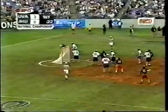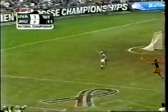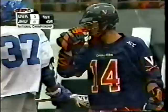When you talked about A.J. Shannon in our pregame, you talked about how important he would be. They really put the ball in his stick a lot today, initiating from the wing. Shot by Ward on the far side, and backed up by Virginia. So Shannon is getting all the attention, initiating many times.